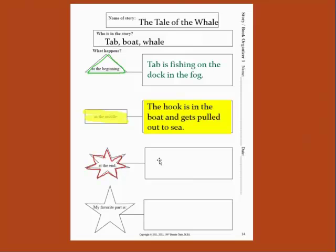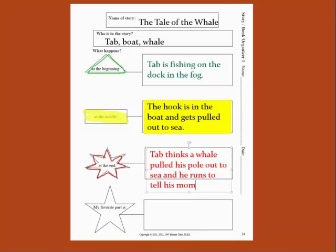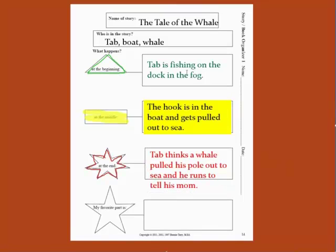And then what happens at the end of the story? Tab thinks a whale pulled his pole out to sea. And he runs to tell his mom. So do you see how we've color coded?